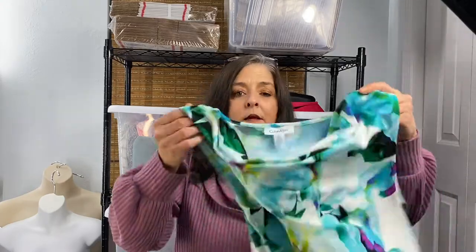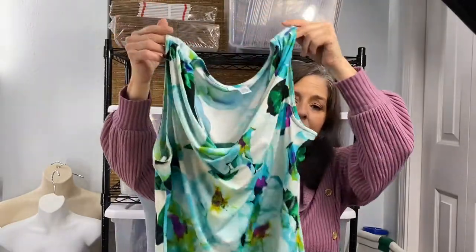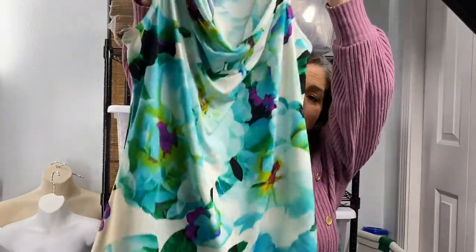Then I found these three tops. That's Calvin Klein tank tops. I normally don't pick up a lot of Calvin Klein anymore. It just doesn't do that well for me. But I found three of these tops in different prints, all in the same size. And since it was half off, they were only 50 cents. So I thought I'd give it a try. I'm just going to lock these up together and sell them as one, but they have the kind of drape neck.